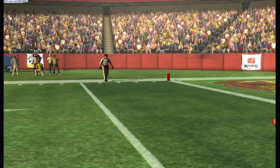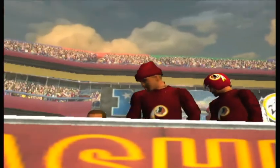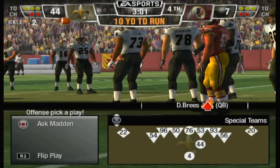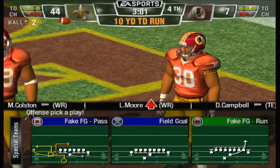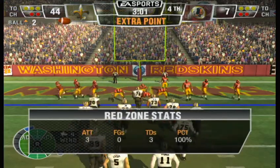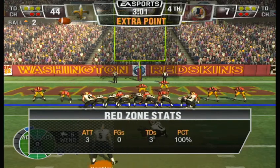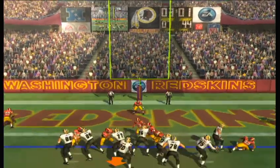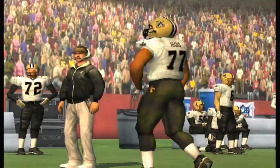He broke it open for a big-time run. The great thing that the offensive line did that time was they allowed the halfback to hit that hole going full speed. And once this guy gets going full speed, he's almost impossible to catch. Hartley lining up for the point after. Up and good. The Saints up big.